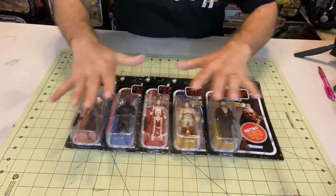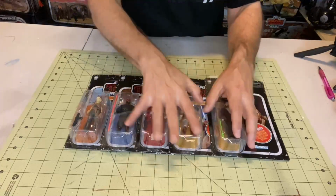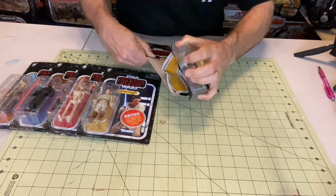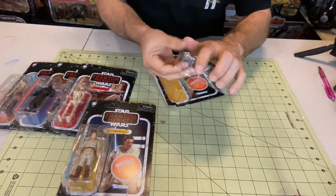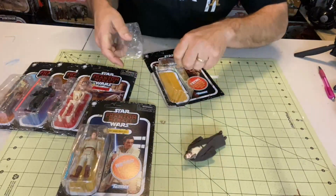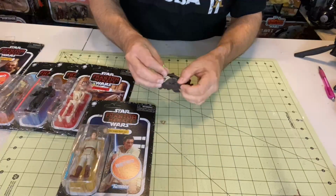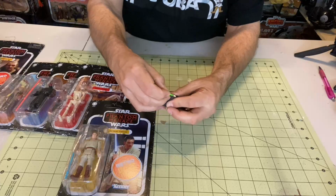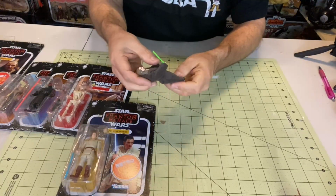All right, so these 5 did find their way into other cards, so we are going to unbox them. Starting with Qui-Gon. Sometimes these retro figures make me think of retro vehicles, and I would love to have a retro Eopie that includes a little springboard trapdoor, where you just stick the figure in like that. That would be so cool.